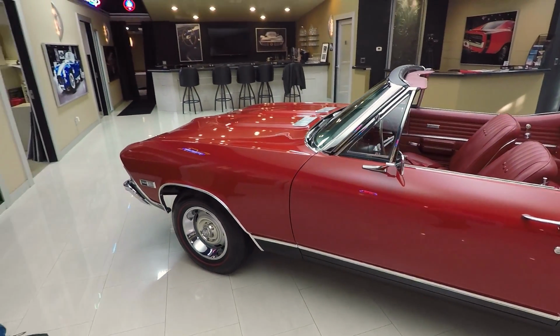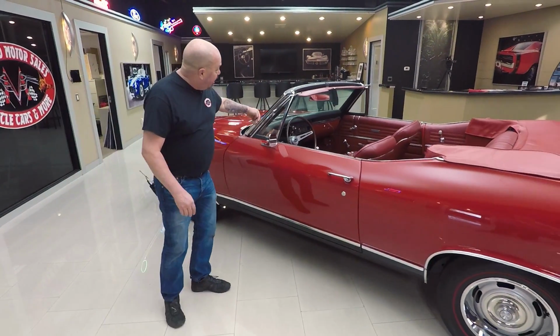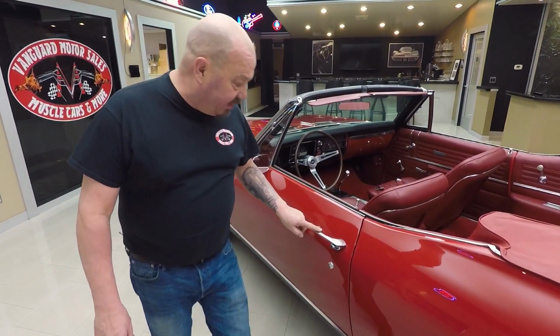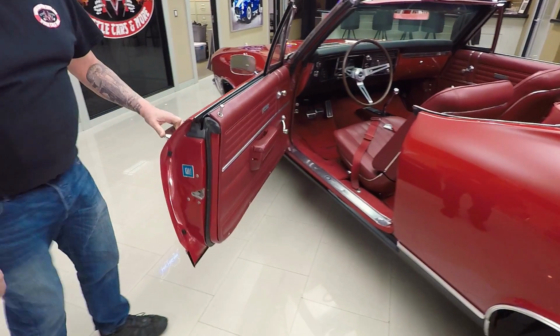Red line tires, just like would have come from the factory. Blacked out rockers. All the stainless up here looks good. All the chrome looks great on the vent window. Door handle chrome looks good. You see how nice and easy that opened up?